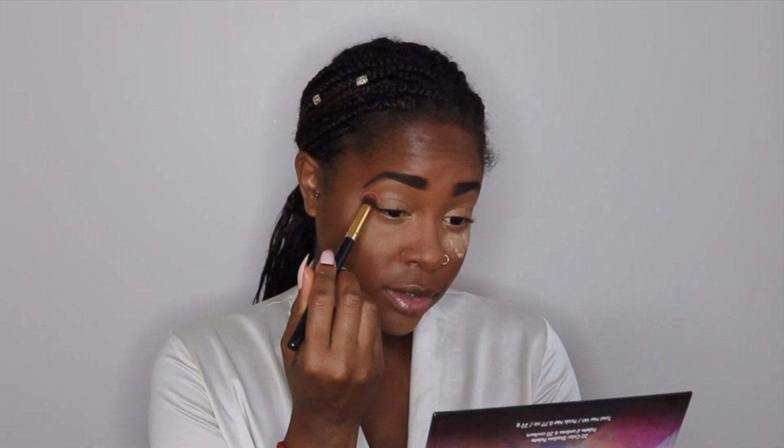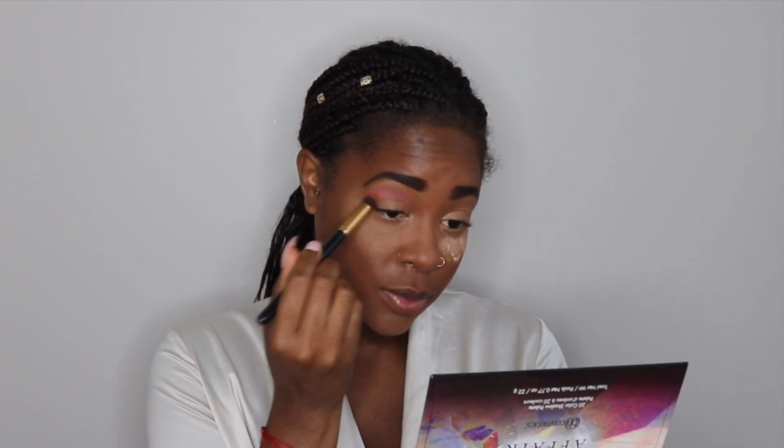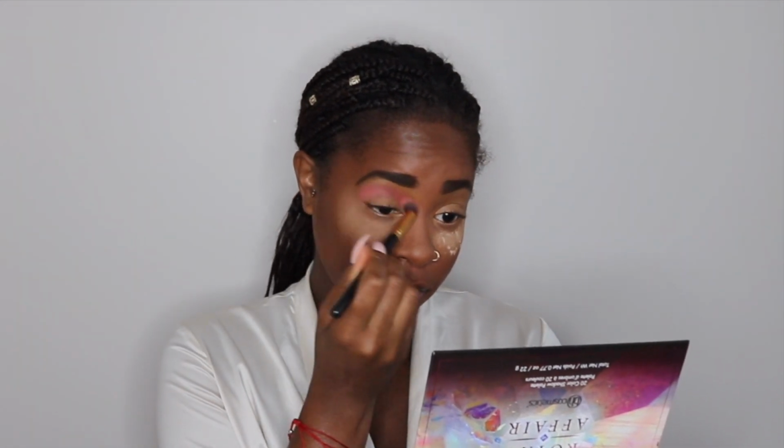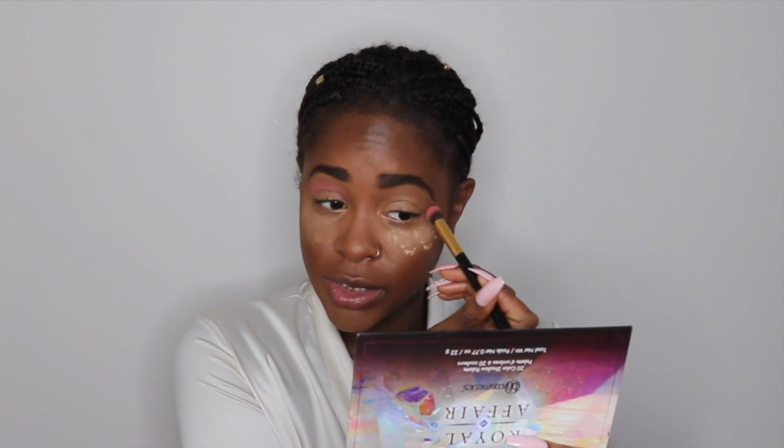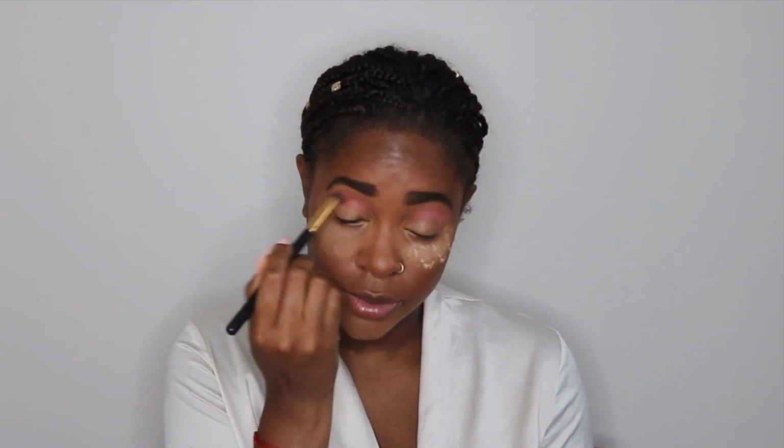Alright, so I'm going to take this dome-shaped blending brush. And the first color I'm going to take is Lady, which is a pink color, and I'm going to use that as a transition. And I also love this palette because this mirror is everything, okay? And I'm just sweeping that right above my crease. So patting on the outside and sweeping it above my crease. So this color would be perfect for me if it was just a little bit deeper, but it does show up on my skin. Alright, I'm done adding product. I'm just going to blend.